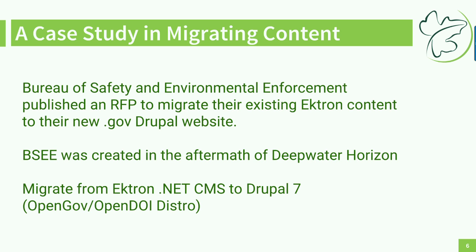As part of that Drupal 7 migration, we were using OpenGov. It's actually a variant of OpenGov called OpenDOI. DOI is the Department of Interior, of which BSEE is a part. So there's an initiative within the Department of Interior and its very many groups to move everyone over to that OpenDOI platform.